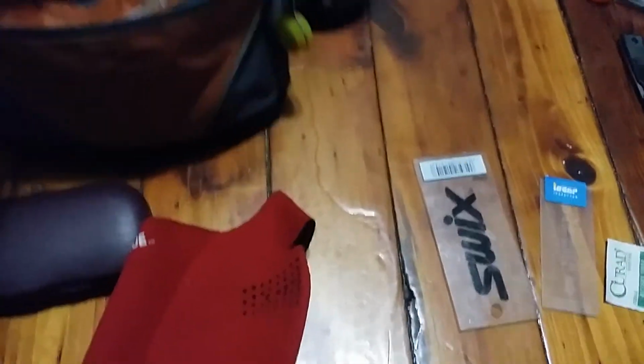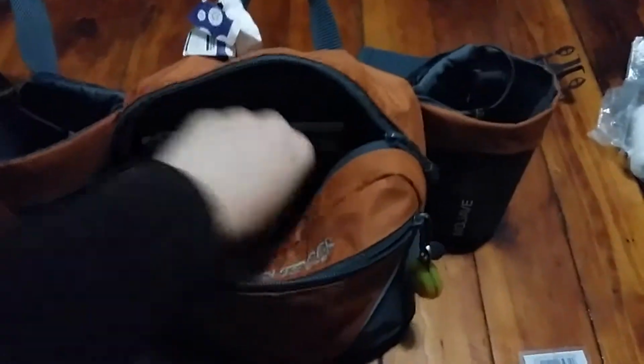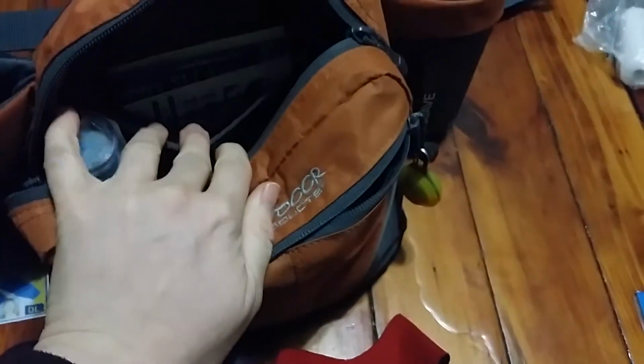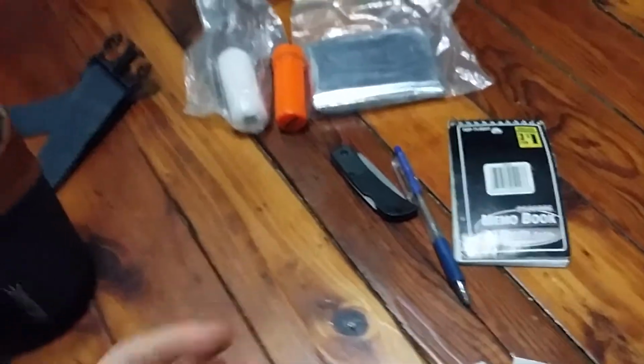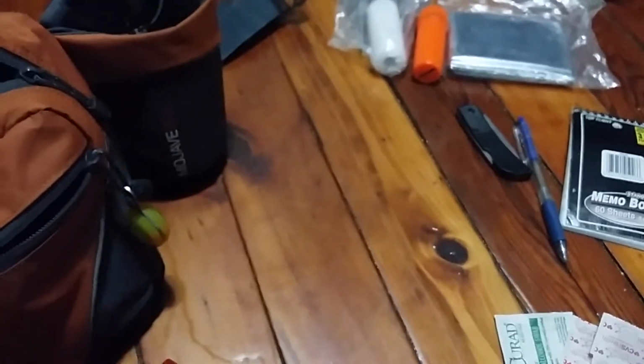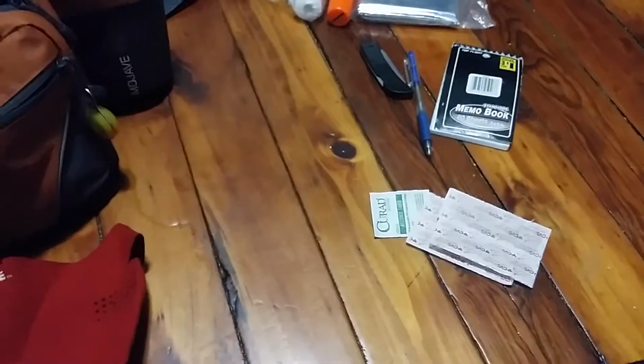This just goes right alongside here. So it just goes right along the side, and then this goes in front of the maps, and it fits so nice and is so easy to find. I'll leave it upright and see if I can start to remember I have that.